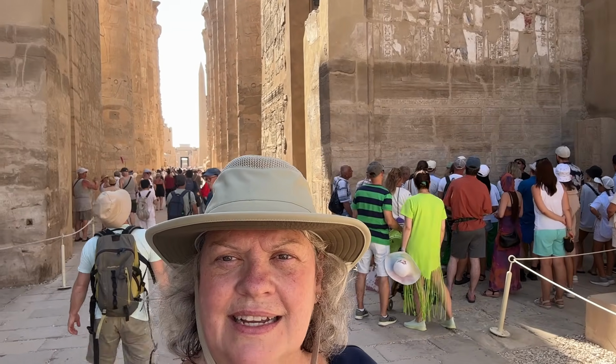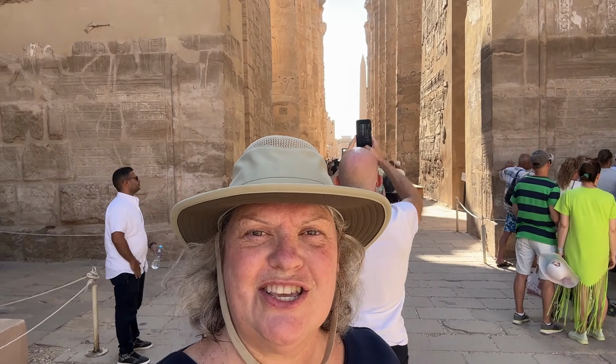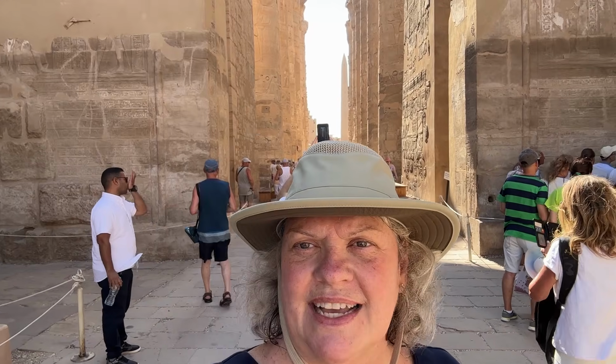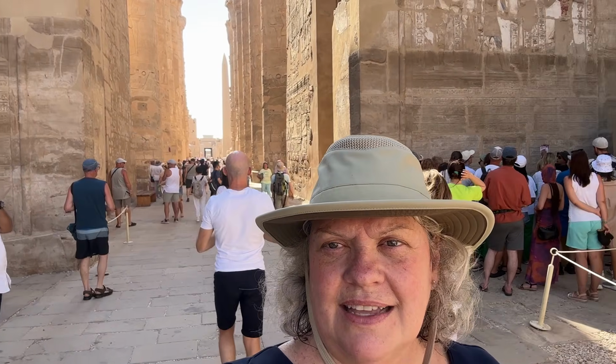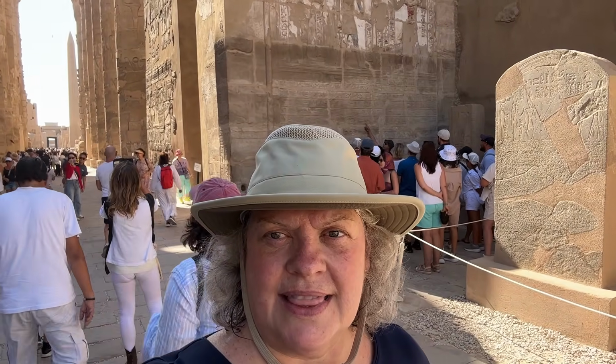Karnak. I have quite the way to go still, but this is a huge, huge temple complex. Almost every pharaoh in every dynasty added something to Karnak. That's why it's so famous.